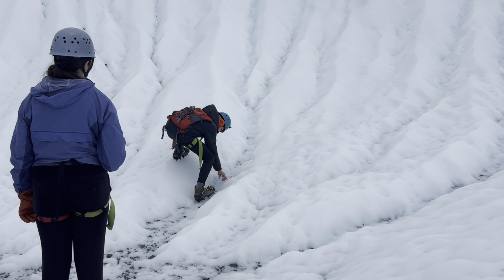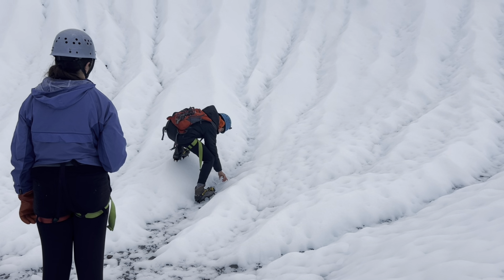Since we were on a glacier, whenever you needed water, you found a stream of water and you could just fill up your water bottle and drink the pure glacier water. Once we all made it down to the bottom, we were able to explore the bottom of the glacier.